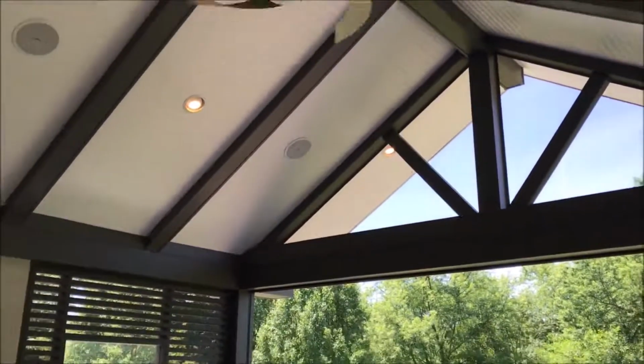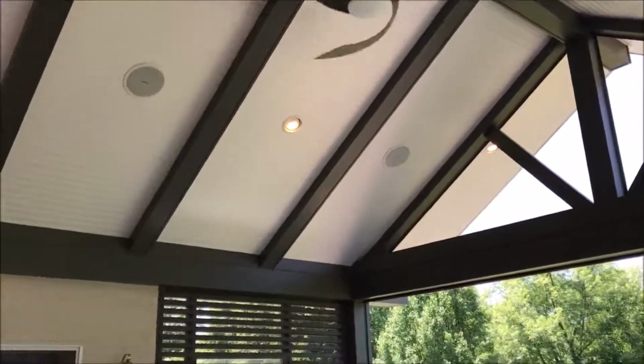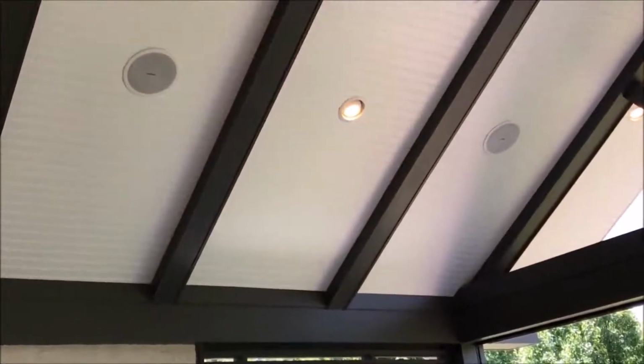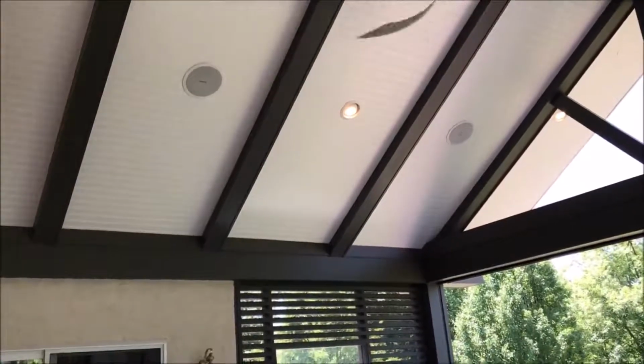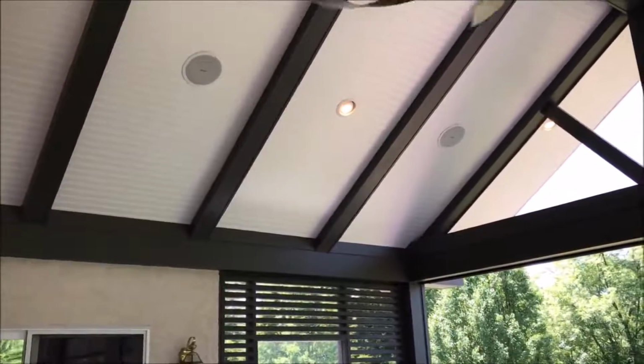Next up here, we can integrate sound. It's such a huge component to the outdoor living experience. Just a nice pool and ambience of sound throughout your experience out here is really important, and that ties into an app, and it's really super simple to operate and really cool. You can stream your favorite music, and it's really a nice option.